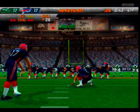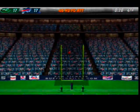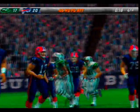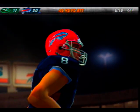Big time kick here. This would put them in front. Field goal. Rackers put everything into that kick, and it puts them up by three here in the fourth quarter.